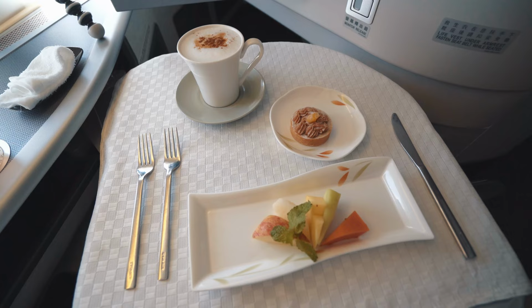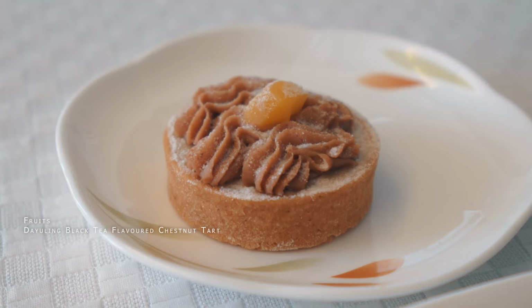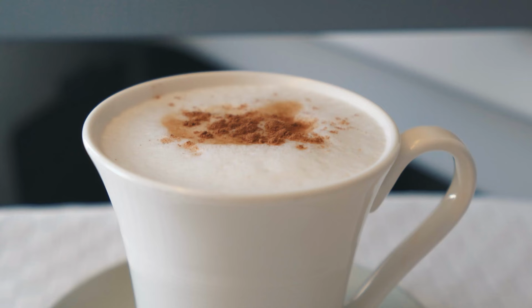Finally, for dessert, there was a fruit platter, as well as a Daiyuling black tea flavored chestnut tart. I liked that it wasn't overly sweet. It was complemented nicely with a coffee.